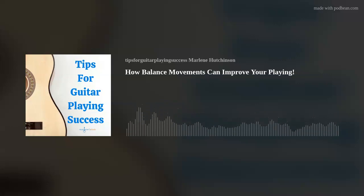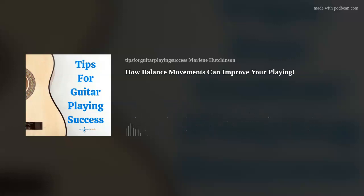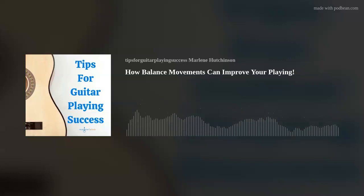Let's take a quick look at a typical practice session. 1, you sit down with your guitar and get your music ready, and 2, you play. But the way this works, if you interrupt that plan and do balance movements before you begin to play, you'll be stimulating epinephrine and acetylcholine, making your mind more focused and alert while playing. So it would go something like this.